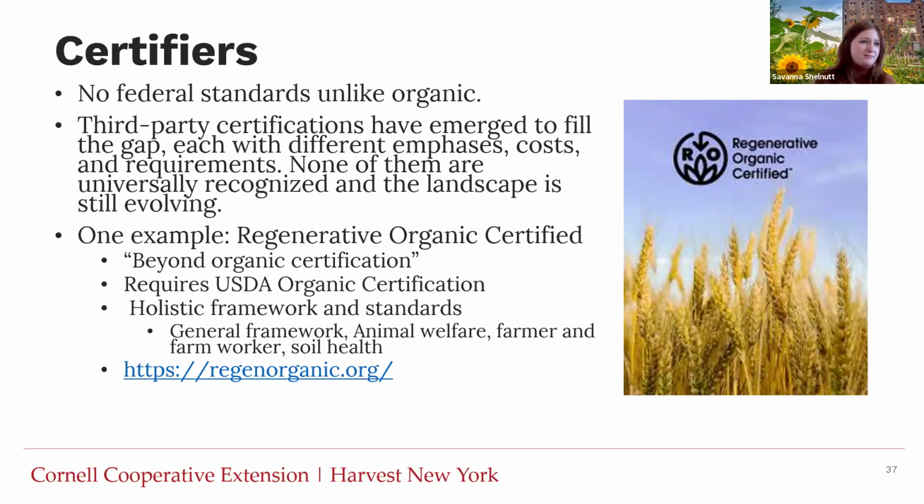So this certification's not only thinking about soil health, it's not only thinking about the animal aspect, it's kind of thinking about how all these things come together and play into building a system that is regenerating, not just sustaining. You can learn more about them at the link here.